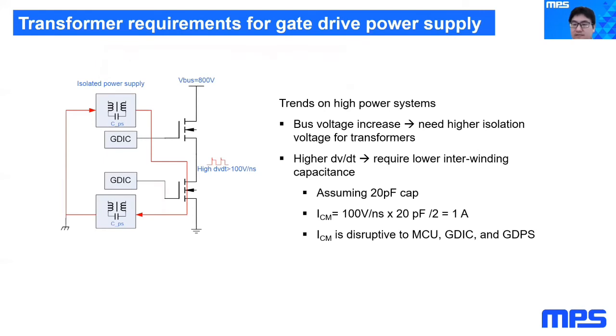In the EV industry, we are seeing some interesting trends that put more requirements on the transformer design of these isolated power supplies. First of all, the battery voltage and the DC bus voltage in electric vehicles are gradually transitioning from 400 volt to 800 volt levels in order to facilitate higher power density traction drive and boost up the overall drivetrain efficiency. But with an 800 volt DC bus, we will need a transformer to withstand higher isolation voltage.